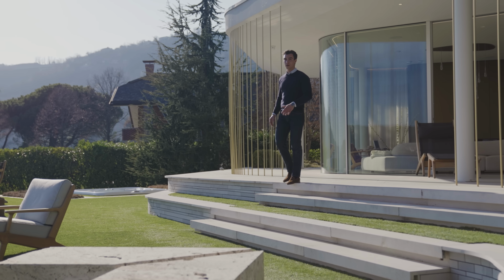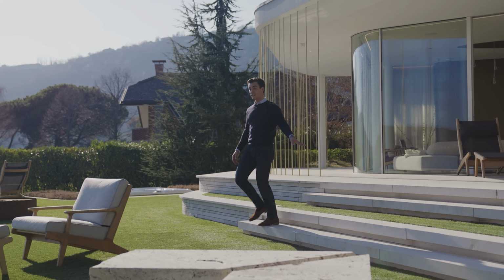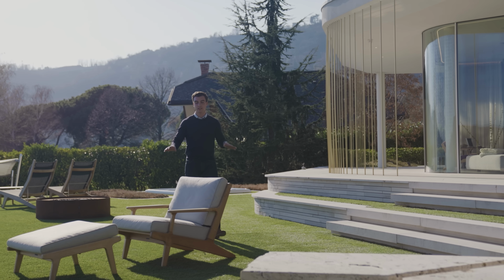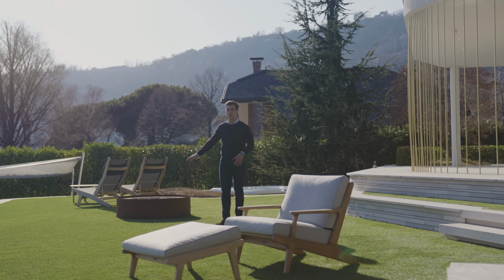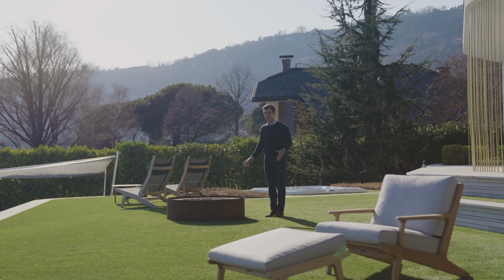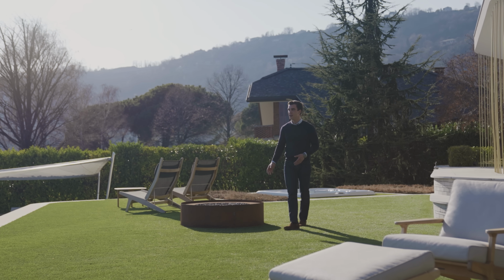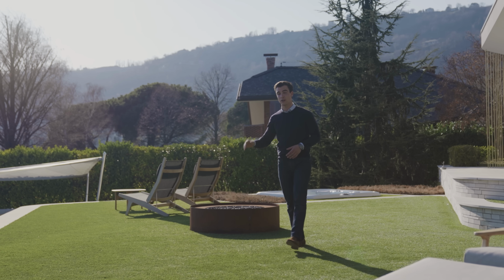Let's now keep going with the outdoor spaces. Let's step down from the travertino terrace we've seen earlier, and we keep going onto this garden terrace. I love how there is this beautiful fireplace. It is gas powered, and it is perfect to enjoy a nice evening with your friends or with your family right in front of the lake with the sound of the water in the background.